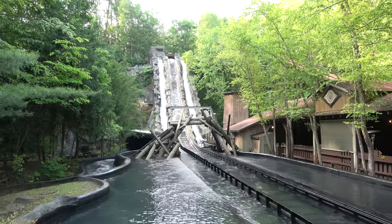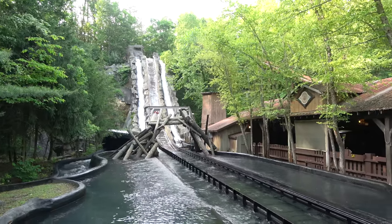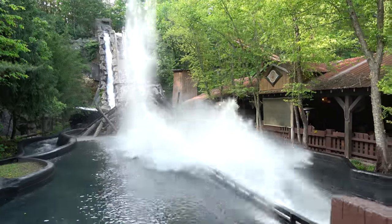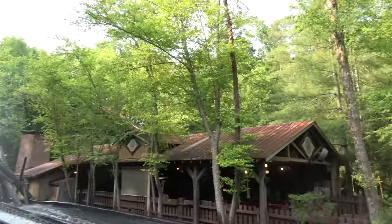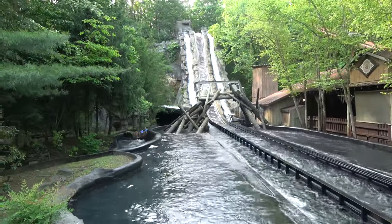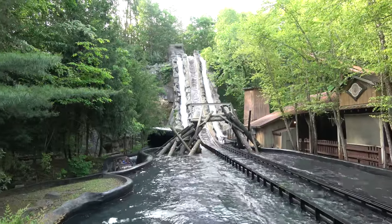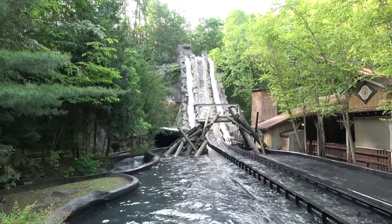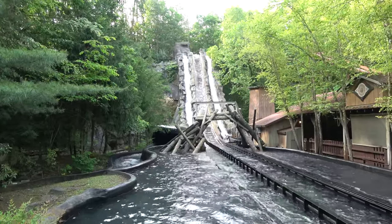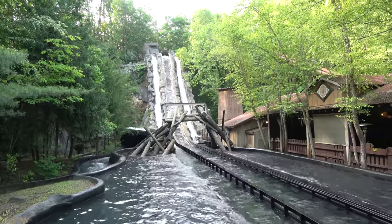Going down the big trough there, that is Daredevil Falls, Dollywood's log flume ride. I love the splash. That almost got me. Very pretty log ride built into the natural mountain here at Dollywood. I don't think I've ever done this before. Really? And I really enjoyed it. A lot of good theming elements. It's small and little, but it looks really pretty. And pretty good capacity on this.